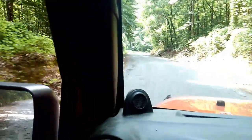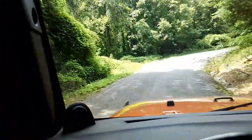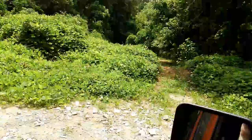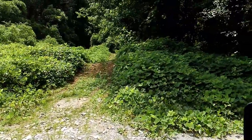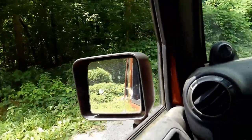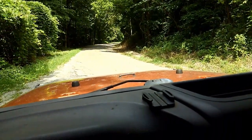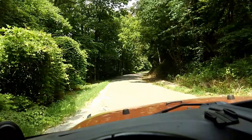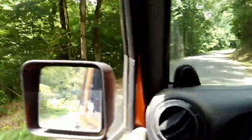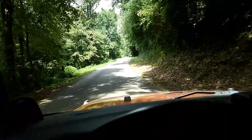It's just basically a depression on top of a mountain called Brindley Mountain. And it's pretty wild. Here's a little Jeep trail or whatever. Small wilderness area.